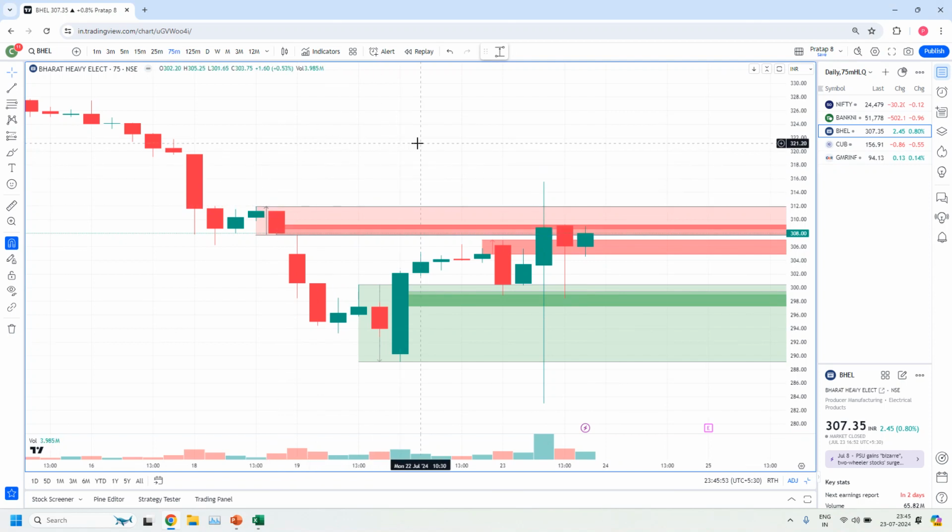This is a 75 minutes high liquidity zone. We have a leg-in candle as a drop, 3 base candles and again a drop candle. This is how we identified the zone. And also it is having a high liquidity demand zone also. We have a drop, 3 base candles and rally.